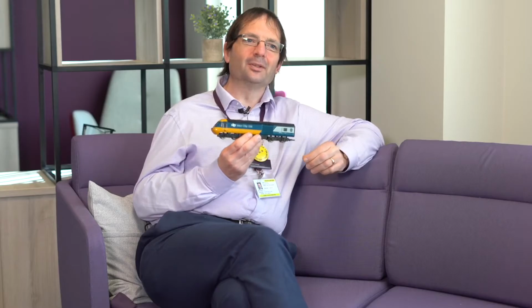1984, that was the first HST model which I bought, and I bought it off a mate at school who wasn't interested in trains or HSTs but had been bought a train set. So I spent my pocket money and gave him 10 quid or something and bought myself my first HST, which I was really dead proud of.